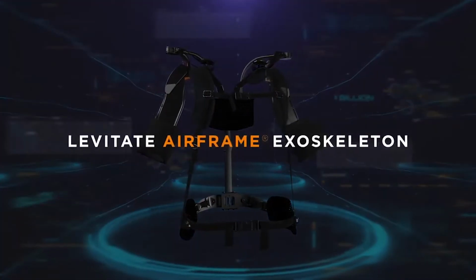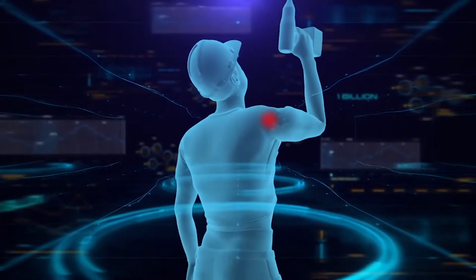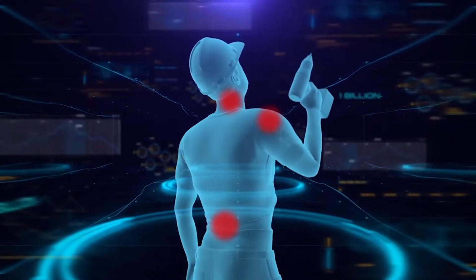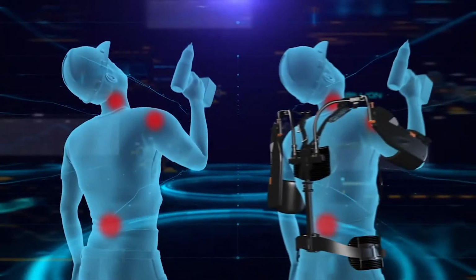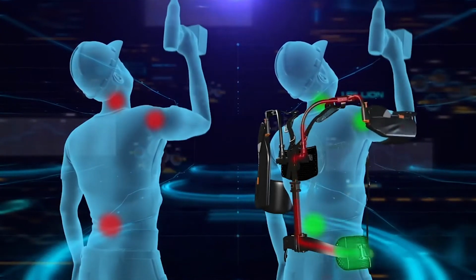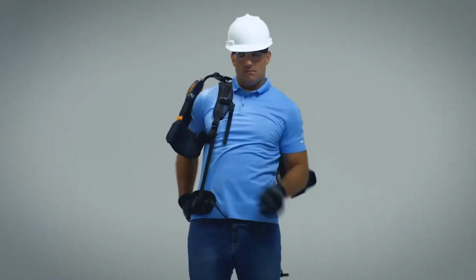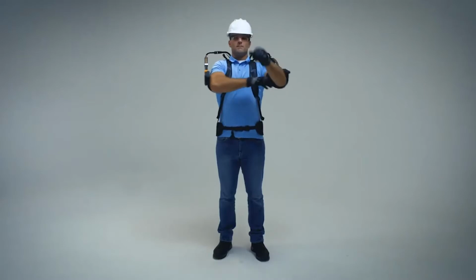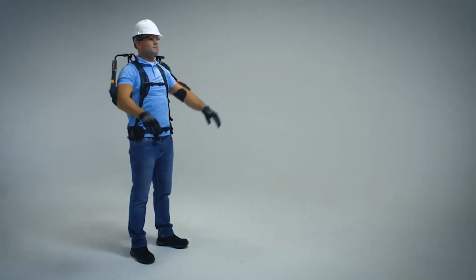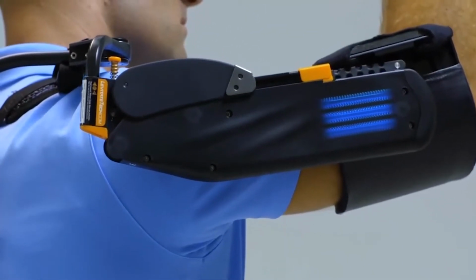The Levitate Airframe exoskeleton. Repetitive motion puts significant stress on the shoulder, neck, and back muscles, leading to fatigue and potentially injury. The Airframe counterbalances the weight of the arms and tools and safely transfers strain from the shoulder, neck, and back to the outside of the hips, lowering ergonomic risk to a healthy level. The Airframe slips easily on and off and moves seamlessly with the wearer, without intruding into the workspace or limiting motion or dexterity. And it's mechanically self-powered, no batteries or cords necessary.